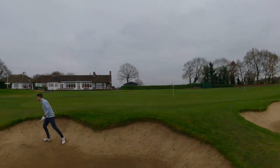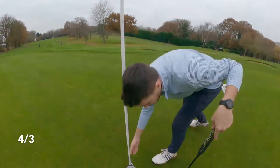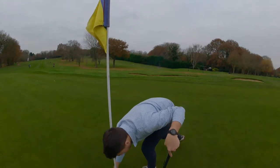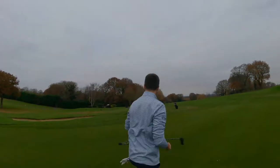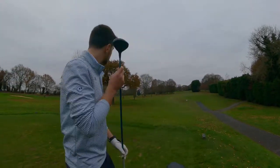Oh my, you smashed the hole. Is that too? Wow. That's gonna make me nervous. Oh. So I'm gonna hit 3 wood. This is stroke index 17. It's a short par 4.